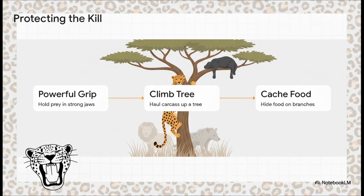Because leopards share their habitat with bigger apex predators like lions and hyenas who love to scavenge, they have to aggressively protect their meals. Using exceptionally powerful jaw muscles to grip heavy prey, they will literally climb vertically up a tree to hide the food on a high branch. Researchers have even recorded a leopard hauling a young giraffe weighing nearly 125 kilograms almost 6 meters up into a tree. It's just a staggering display of pure, raw strength.